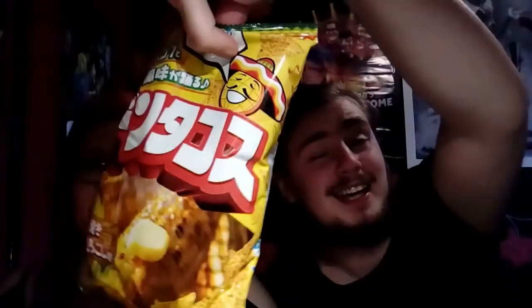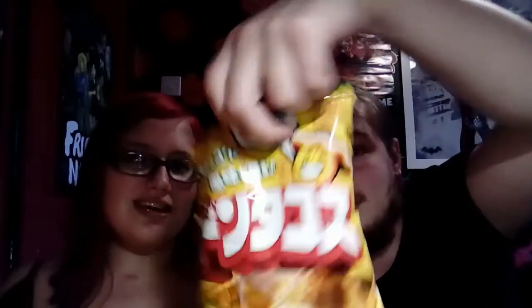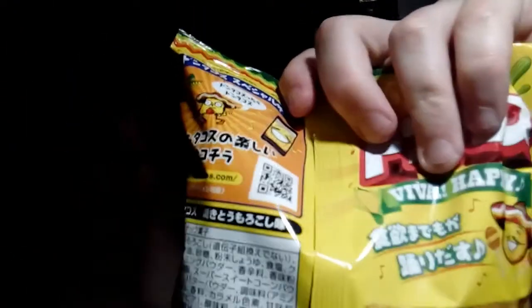Don Taco's grilled corn flavour. Don Taco. Whoever Don Taco is when he's at home. That thing shows corn on the cobs, and I absolutely love corn on the cobs. Oh, it's got that dude on it. In Mexico. Also got another one of these things. You probably make that dude come alive.